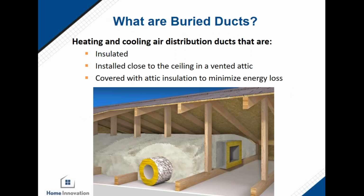The first thing I'd like to do is define buried ducts, just so we're all on the same page. Buried ducts simply are heating and cooling air distribution ducts that are insulated, installed close to the ceiling in a vented attic, and covered with attic insulation to minimize energy loss. There are additional specific requirements for code compliance, but we'll cover those a little bit later.